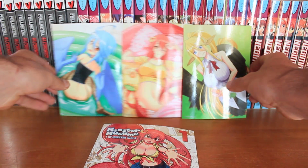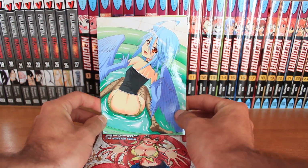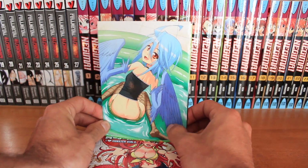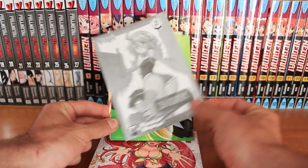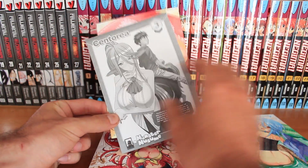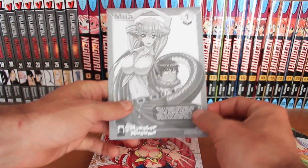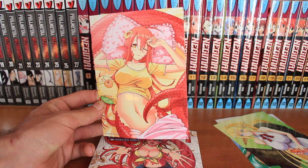And as you can see here, another really cool thing about this release is the fact that it actually comes with some cool, pretty much just little art cards. It follows the first 3 volumes. So you have Poppy representing volume 2, Centauria representing volume 3, and then Mia here, obviously, who was on the cover of volume 1. These were actually really neat. I didn't realize when I first ordered this that it was actually going to have these in it.